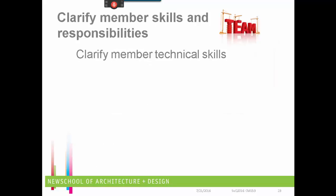Clarify member skills and responsibilities. Understand what the team members are capable of doing. If everyone is an administrator and no one is a doer, you do not have a team that is going to succeed. If you ended up with a team of excavators who were going to be the only team that formed your building, you would not succeed.